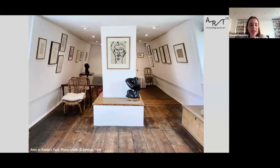Having essentially been storage space for many years, in 1970, the attic was turned into a display room specifically dedicated to the work of Henri Gaudier-Brzeska. There are 30 or so works on display at any one time, and these rotate as works on paper are extremely sensitive to light and need to be periodically rested.